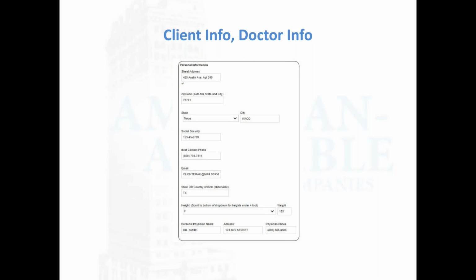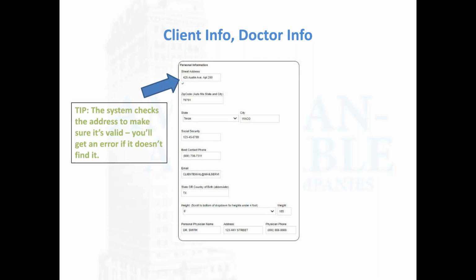The next screen is going to ask you for the client information. They'll ask you for their address, and it's going to run a real-time check to make sure the address is valid. So we put in the address, and if it's not valid, that little green check mark underneath the address won't come back. They'll ask for their Social Security number, how to reach them, if they have an email address, where they were born, their height and weight, and then their physician's name, address, and phone number. Okay. If they don't have one, just put NA.